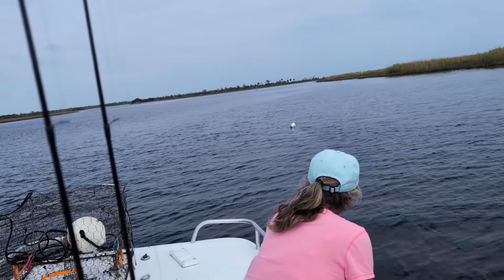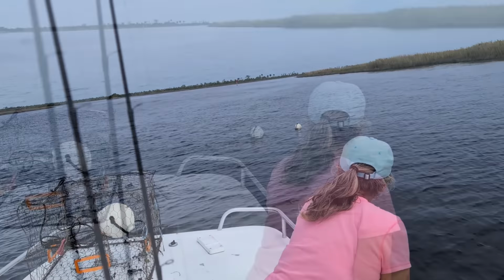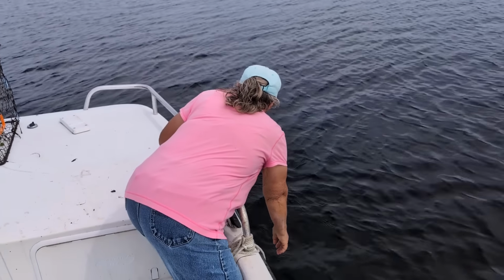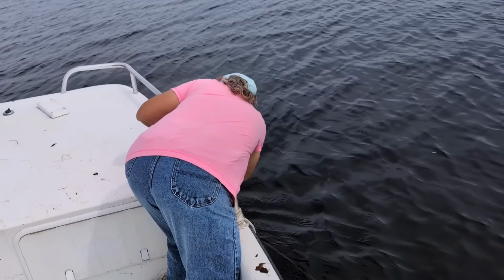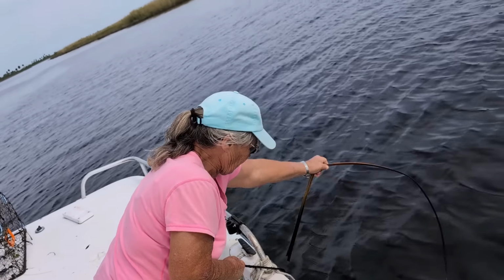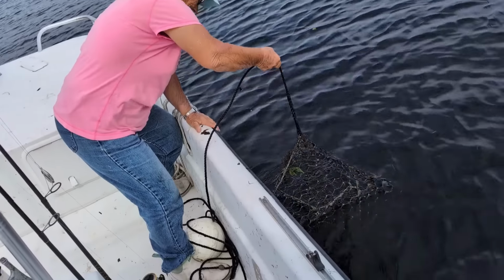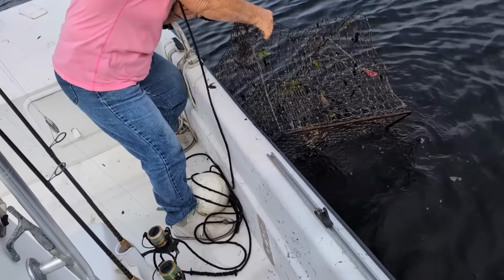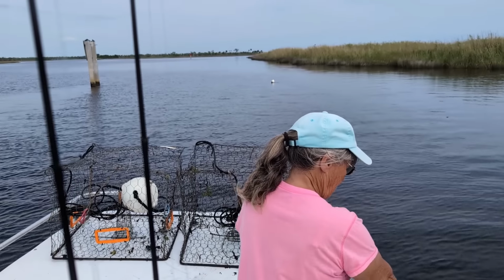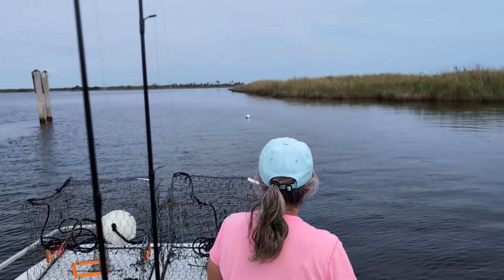Well, we're coming up on our second trap. This is the one that's in the channel now. And we didn't set it in the channel. Well, we're coming up to our third trap. This is about where I set this one.